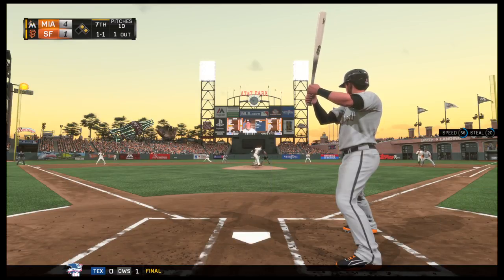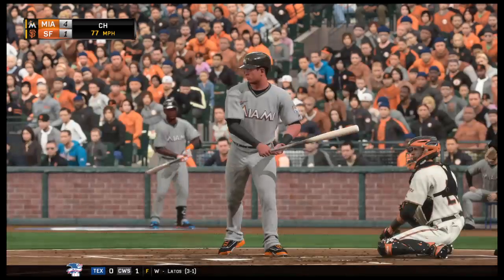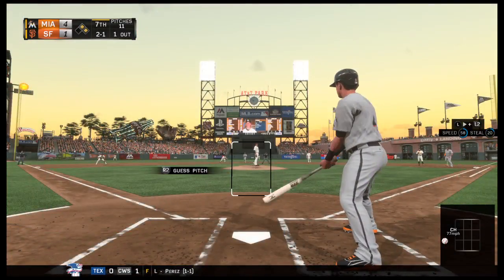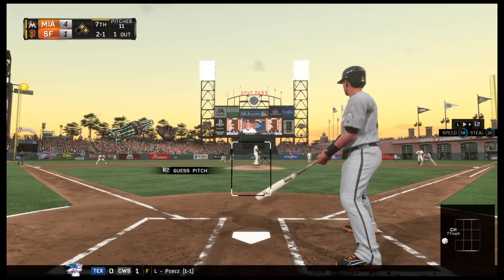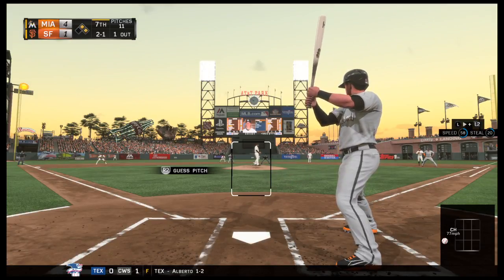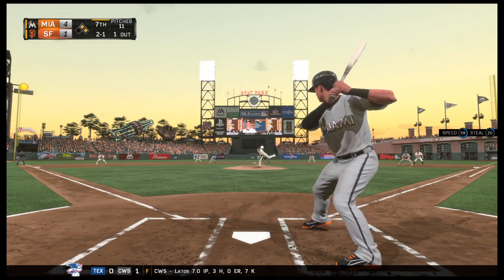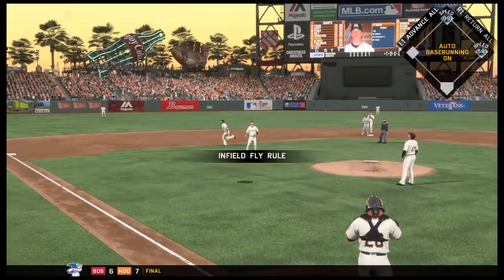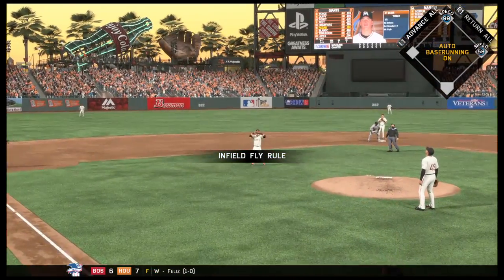Here's the 1-1 delivery. No offer on that one. 2 balls and a strike. And we gotta kill him for a home run, Lon. Cannot lose him and load the bases. He's still got a couple pitches to play with, but I'd expect this one to be somewhere in a strike zone. A swing, and he, oh no! On the infield, and the infield fly rule will be in effect here.